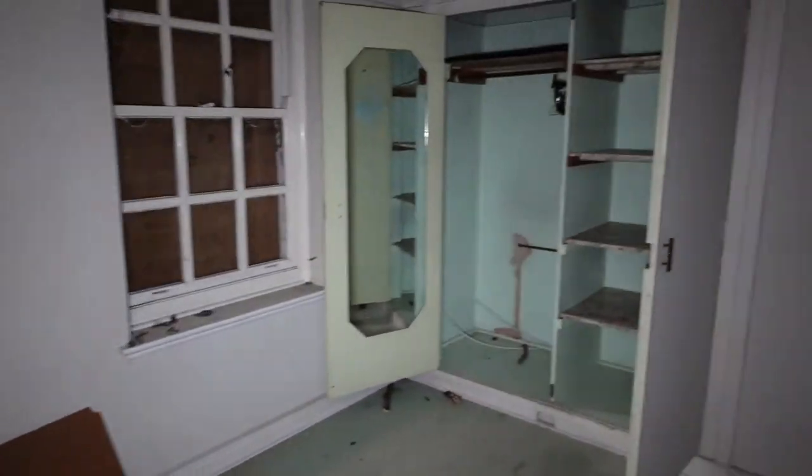At least this one's got the pipe installed after, yeah. The radiator's still there. It's a fireplace in this one.